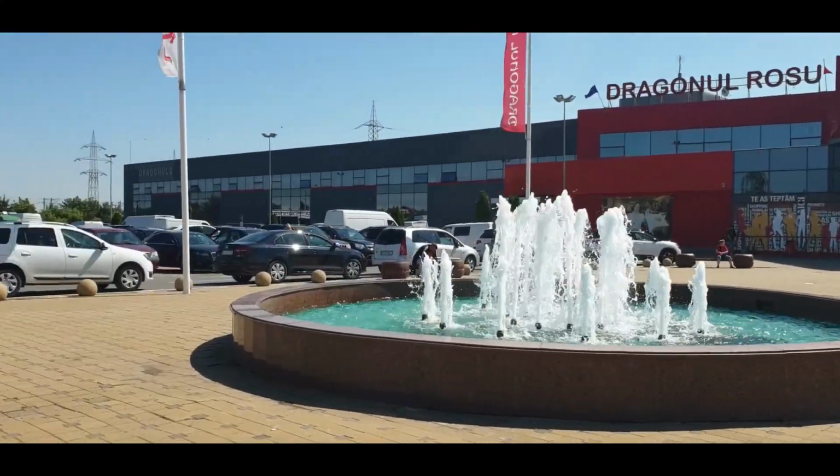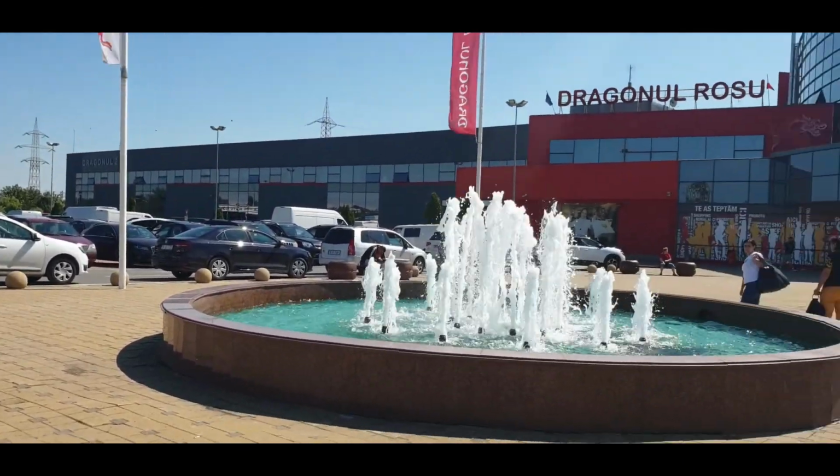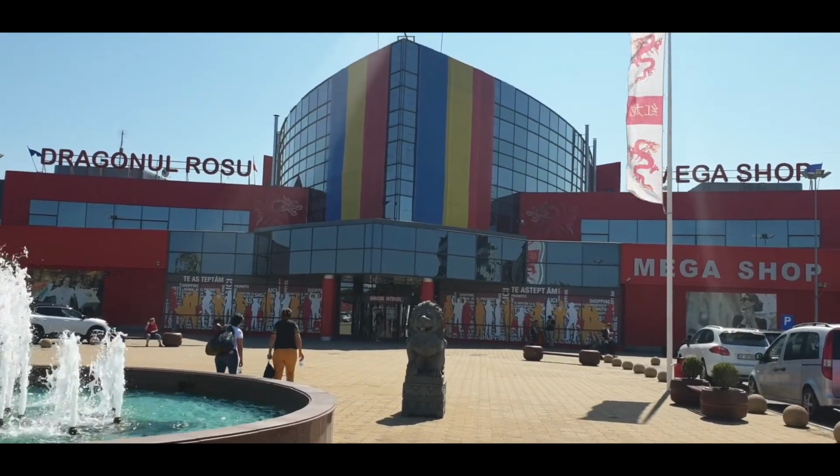So you can see all these parkings. It's good, this parking is free of charge. You can park, there are multiple spaces. This is the main entrance where you can see the name.